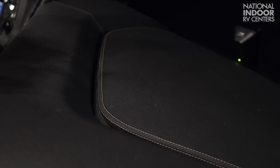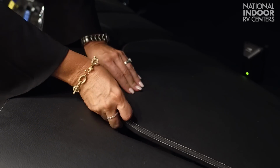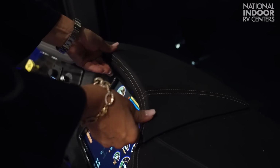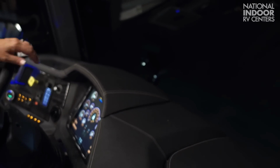Another feature of the beautiful dash is the fact that this actually just velcros down. Doesn't look like it, but that makes it very serviceable if there's something that you need to fix there, and also here as well. But once it's down and secure, you would never know that you could do that.